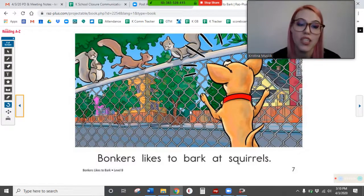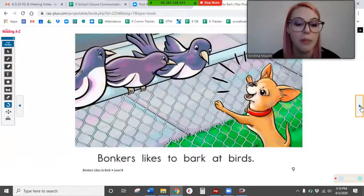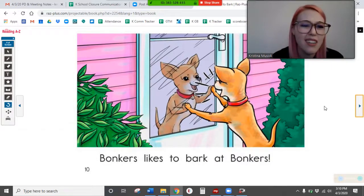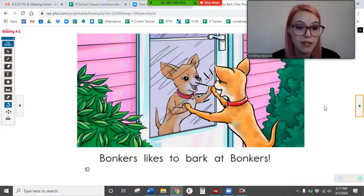Now the last question is going to be pretty tricky, and I'm going to need us to go to the last page in the book. So here's the last page. I want us to think, why does Bonkers bark at Bonkers? I'm going to give you a minute to think about it. Okay, so we need to figure out why Bonkers barked at Bonkers.